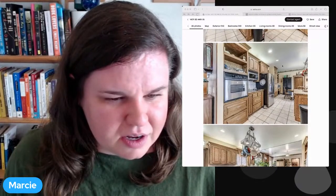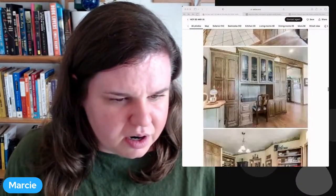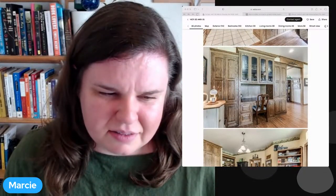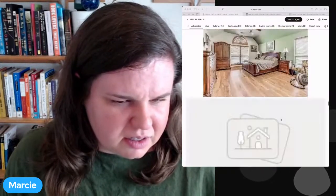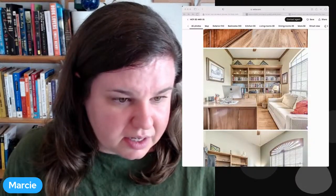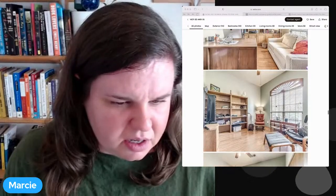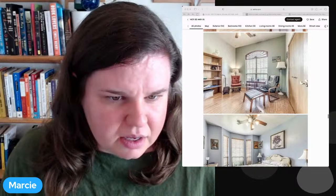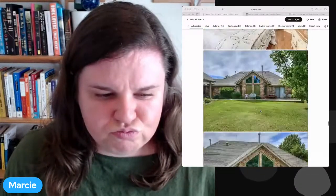And a little breakfast nook, some border still left over from wallpaper. Is that a built-in? I don't think so. I can't tell. Green. Looks like a military family, like I said, pretty common. Laminate floors. This is a study, it looks like. You can definitely see the 2003 in this house.